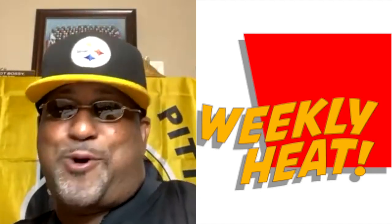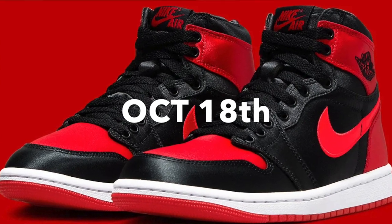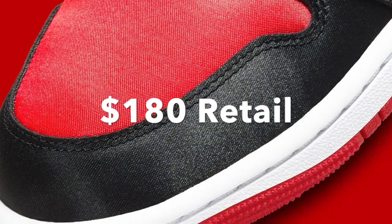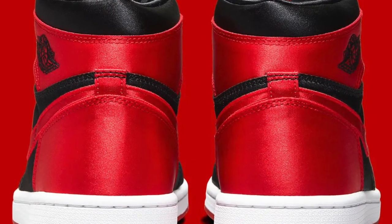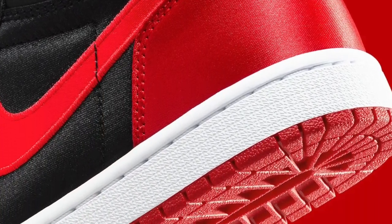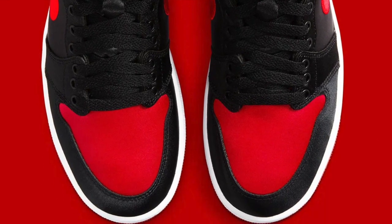So what we got going? Well, starting it off, we got October 18th. We got those Satin 1 Breads. This is a women's exclusive shoe for $180. As of today, 11 October, the Nike SNKRS app did give us exclusive access. Your boy got exclusive access. Yes, sir. There will be an unboxing of that.